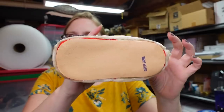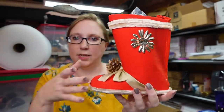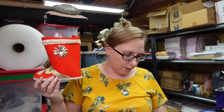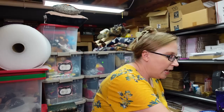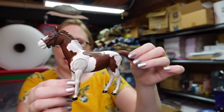I got this old cardboard felt lined Santa boot. It is marked Japan on the bottom and there's just some stuffing in it to hold its shape a little better. This was from an auction. It was with a bunch of other stuff I got, like vintage Christmas stuff. If you guys remember me saying, I got some more of those little vintage pine cone figures. So this was with that, but I didn't want this Santa boot. I put this up as a buy it now for $22.99.